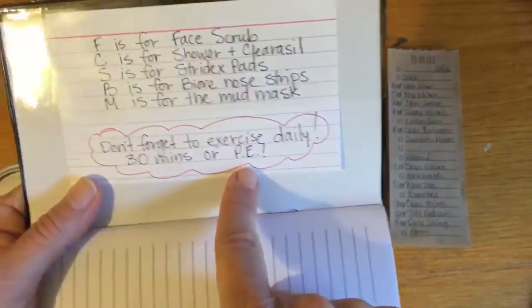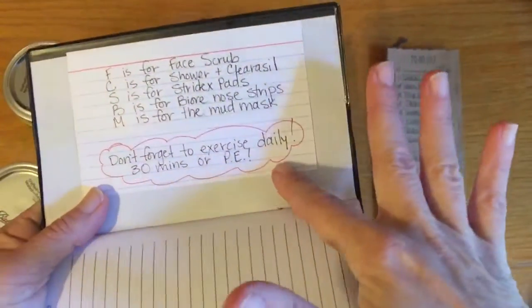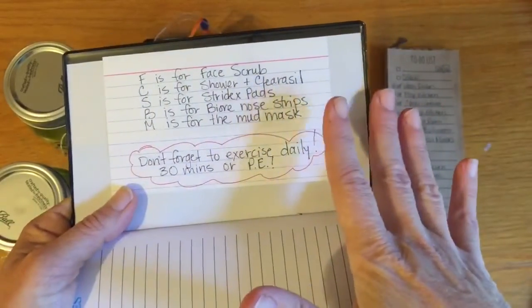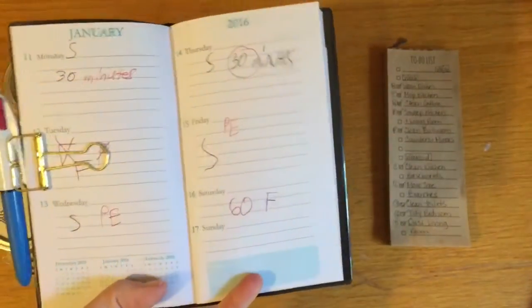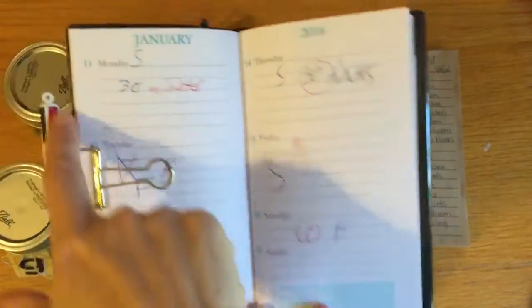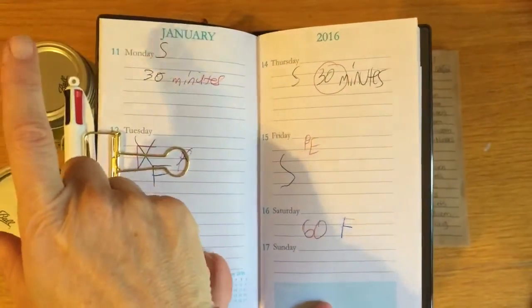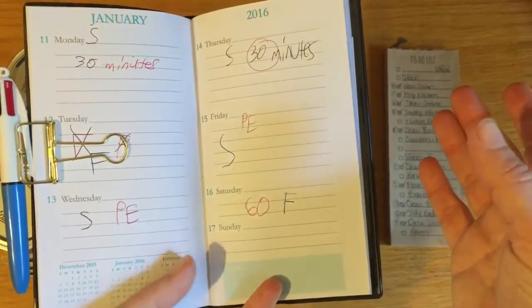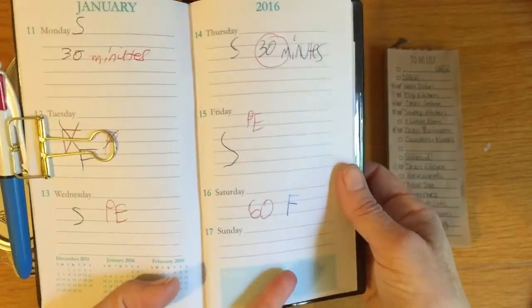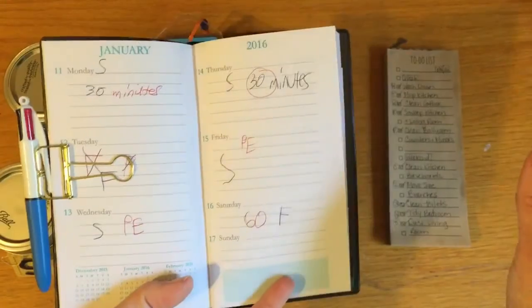And PE doesn't happen every day. Obviously, he doesn't go to PE on the weekends, but at school, his PE is every other day. So some weeks he goes Monday, Wednesday, Friday, and some weeks Tuesday, Thursday. So anyway, this is our first week, and I had intended for him to do his exercise in red and his face in blue or black, and he's not really remembering that very well. He's trying, but anyway, it's not a big deal. He can write it all in whatever color, as long as he does it.